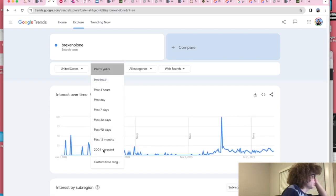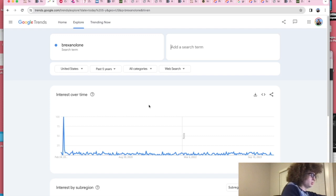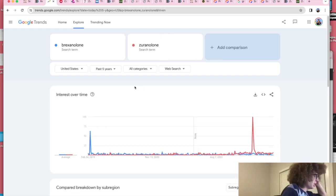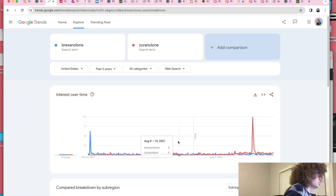The past 5 years. Huge spike when it got approved, and then nothing. That's whew. After that, some people looking for the earnings.